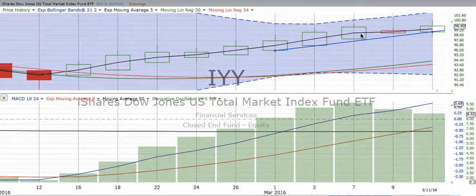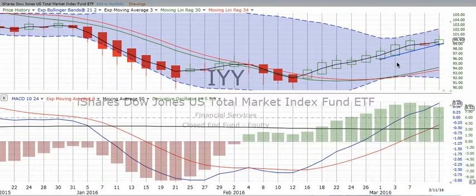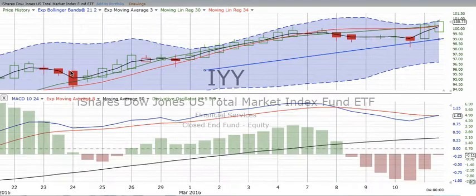We got a new trend line that has been drawn connecting three candles. The candle on the 1st, the 3rd, and the 11th had a down two-day candle on the 9th, but we have resumed our upward movement in March, 1.73% up.